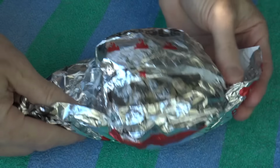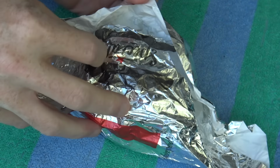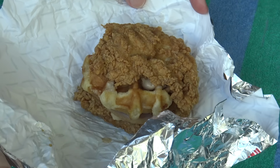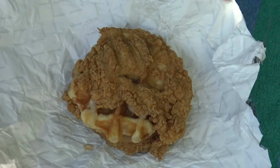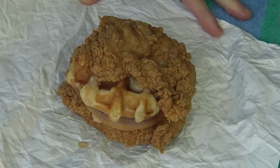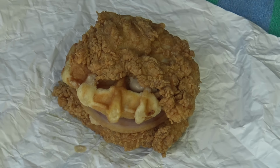Wow, I can't wait to eat some KFC. It's just so pretty, this wrapping. Here it is. Whoa! Dude! How weird does that look?